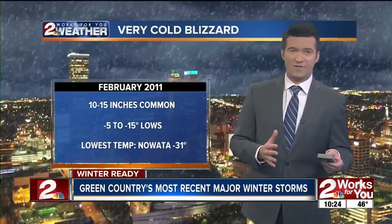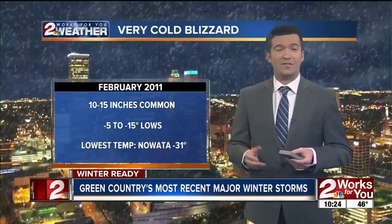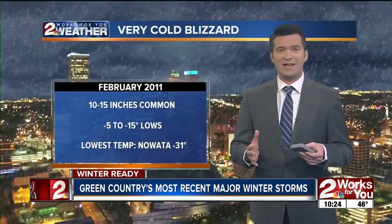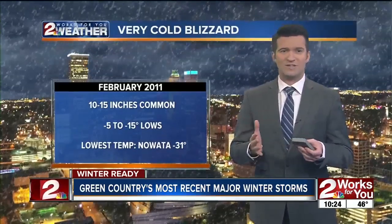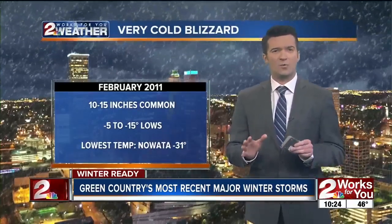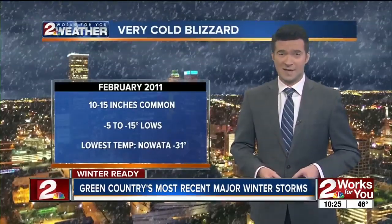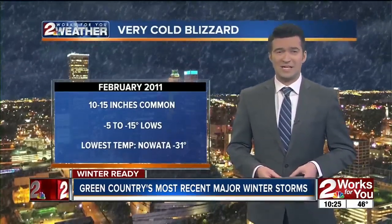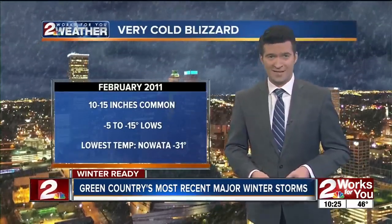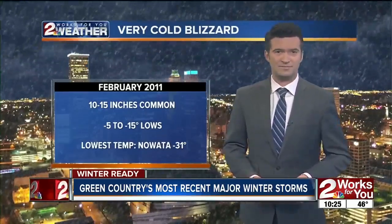Then on the 3rd of February, morning lows of 5 to 15 below were certainly common. On the 8th, 18 to 25 inches of snow fell in northern Osage County. Now, combined with the February 1st event, some locations saw nearly 4 feet of snow in just over a week's time. Then we'll end with Oklahoma's state record for the lowest temperature. This occurred on February 10th when Nowata observed 31 degrees below zero. Stay warm this winter. Meteorologist Brandon Woolley, 2 Works for You Network.